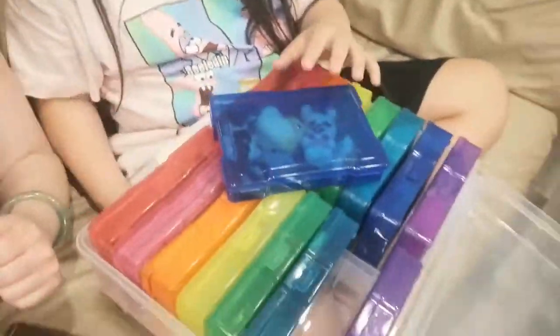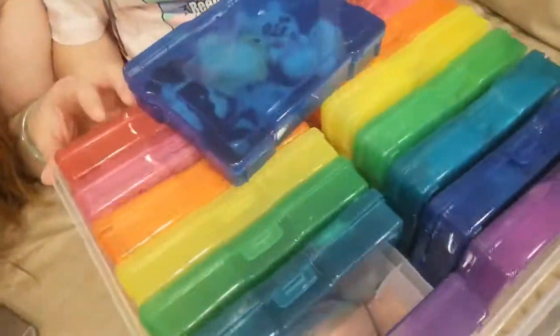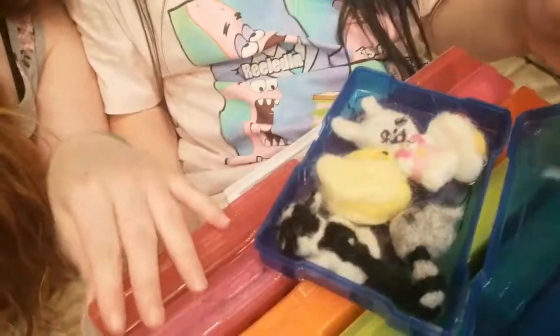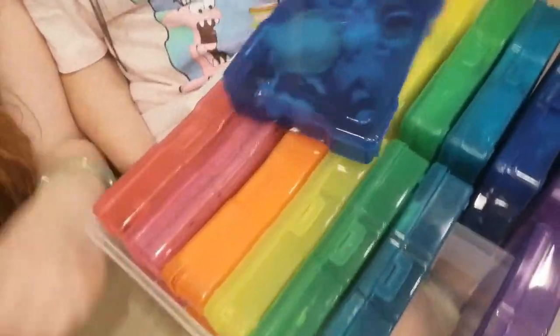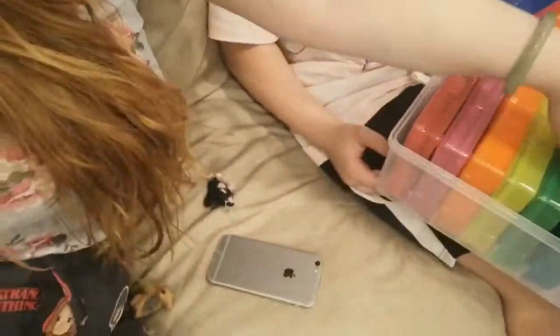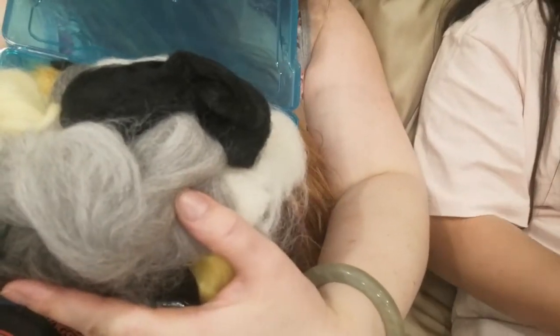And Halona got this box from Michael's. It's great because in each little box, she could put different supplies for her felts. Like, for instance, in this box she has all this felt in there, so she can make a lot of other creations.